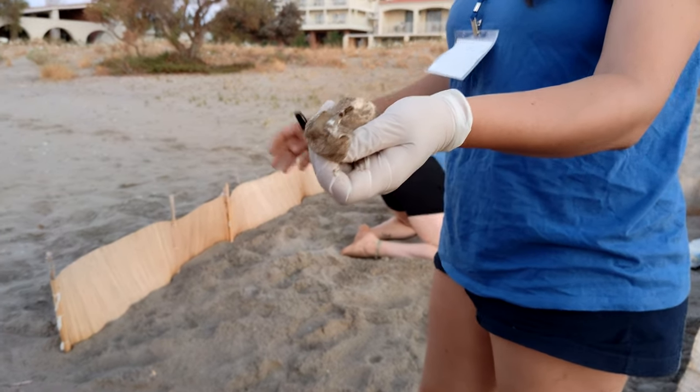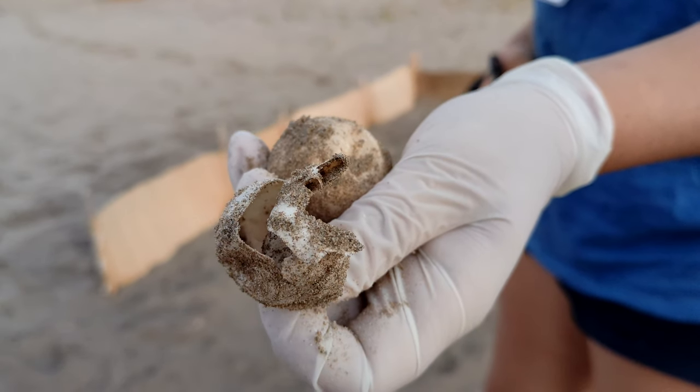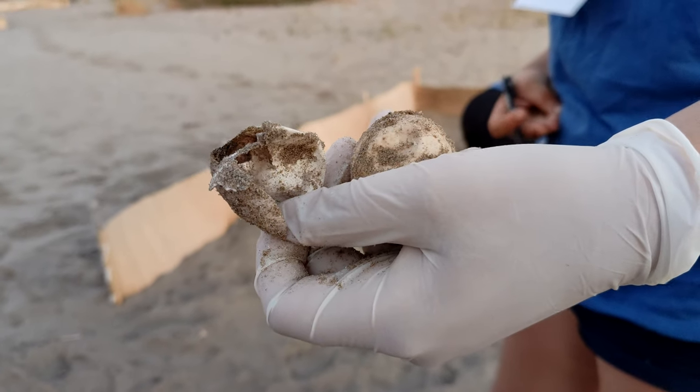For certain eggs, maybe they stopped the development. Yes. So that's what we're doing right now, collecting data.